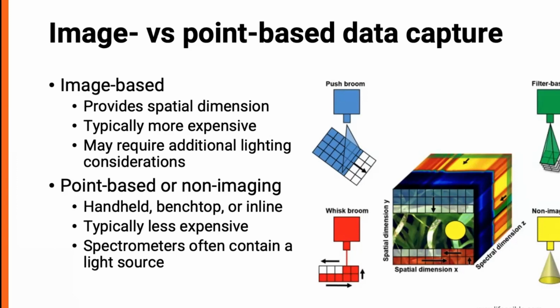But image-based spectral data capture gives you that extra dimension, that spatial dimension to your data set. But these sensors are typically more expensive than your non-imaging spectrometers. And this is not a hard and fast rule, it's just in general. But they may also require additional considerations for lighting and may not come with a light source integrated into the system. So that's something that you'll have to consider when working on your experimental setup.